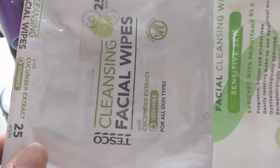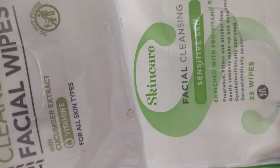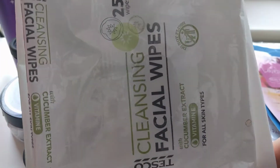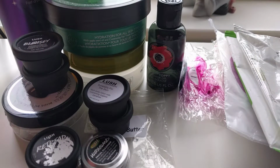I have 2 cleansing wipes. We have the Tesco and the Skincare Morrisons. I always go for the Morrisons as they are more watery, but I mainly use these to take off makeup off my eyes or off the back of my hand when I'm testing things. And the last things we got here are makeup.